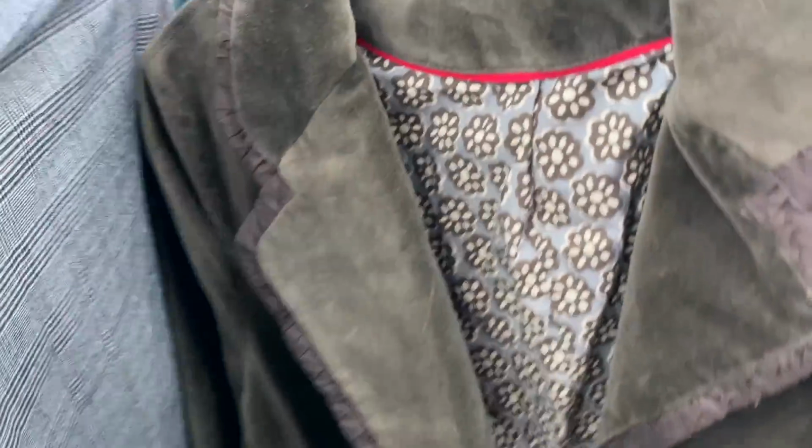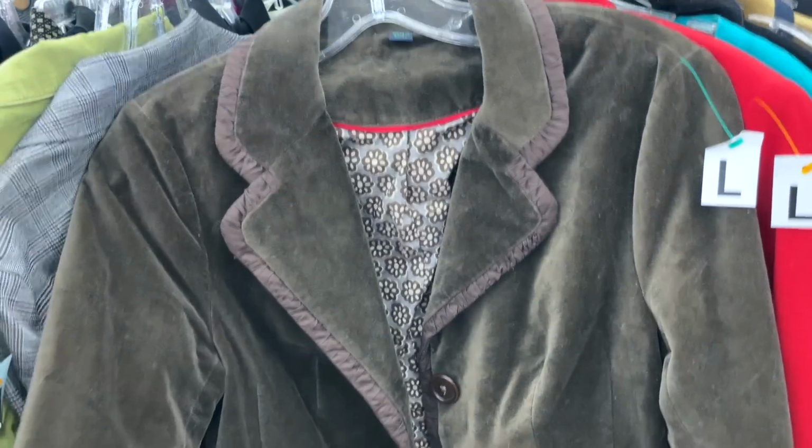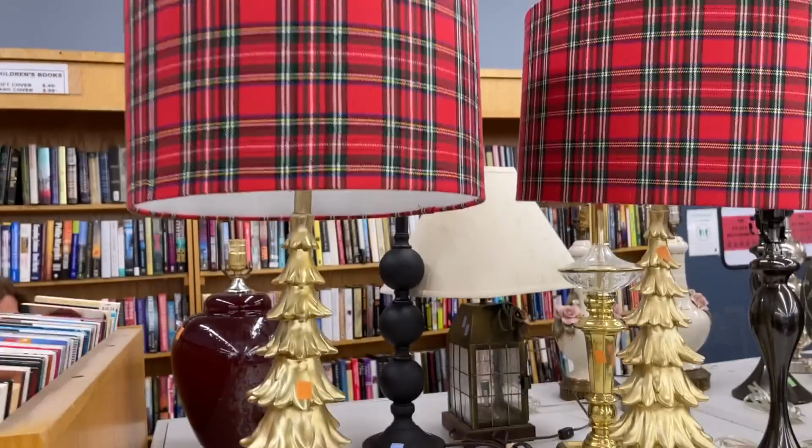This is a Vince jacket. I think this color is kind of trending, but I decided to leave it behind. It was old tag Vince, old tag Bowden. This is a little bit of a Y2K vibe to me, but not the right season, and I have an abundance of blazers, so left that behind.